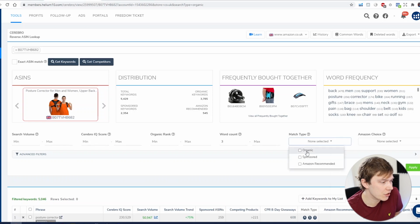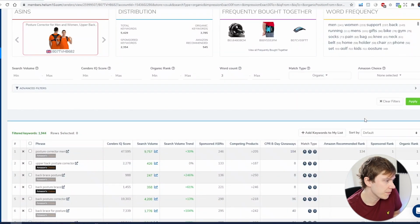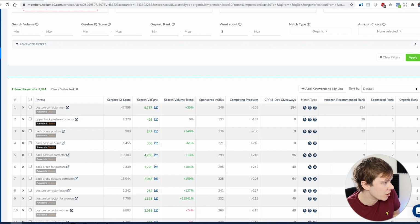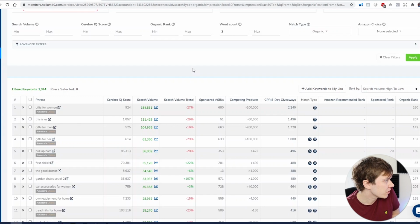Match type will change to organic, and then we'll press apply, and let's have a look at what we're shown. Hopefully we're now going to be shown different keywords that people are searching for on Amazon that might describe products that aren't actually available, or product bundles, so to speak. Let's put it in order of search volume so we can see the most popular search terms. So we've got gifts for women.